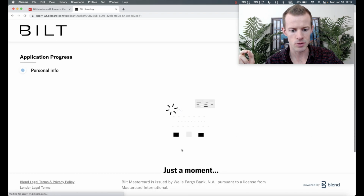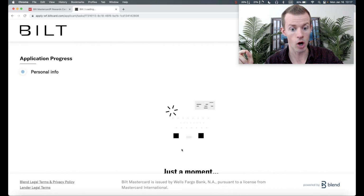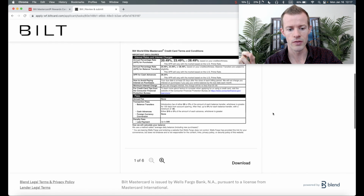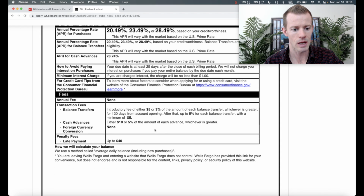Okay, application progress, just a moment. Hang tight, they're validating and processing info. Oh, maybe I submitted already, I'm not really sure. Oh, maybe not yet, good. Review your pricing information. Take a moment to review the terms and conditions associated with this card. I can zoom in here. So this is where I can see all the important disclosures about interest, fees, all that type of stuff here.